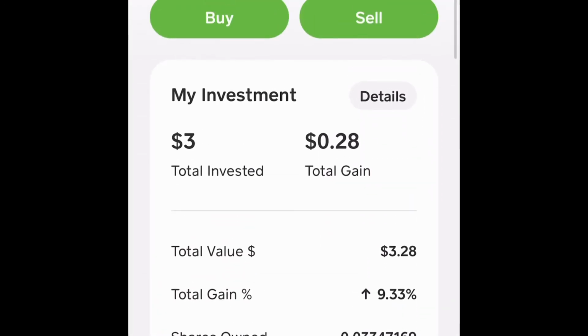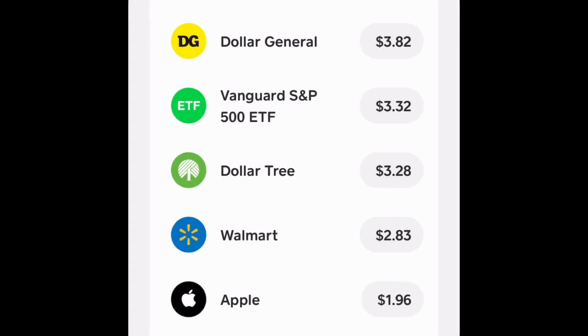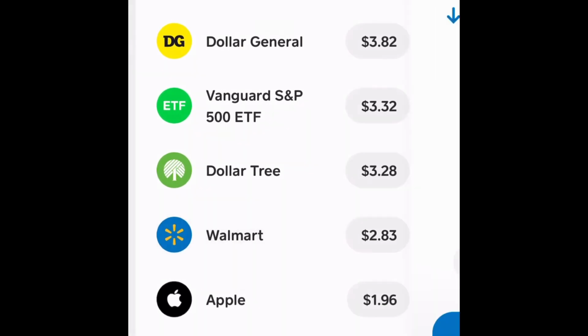Dollar Tree, I went there 3 different times this month, and Dollar Tree actually made me money. So I have a gain of 28 cents for Dollar Tree. Right now there's all those people up in arms about the fact that Dollar Tree is going to have items that are more than $1. So Dollar Tree is getting a lot of attention at the moment. So that was $3 worth of Dollar Tree for the month of September.